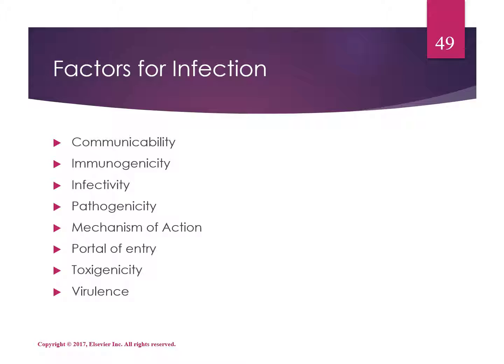Communicability is the ability to spread from one individual to others and cause disease. Immunogenicity is the ability of pathogens to induce an immune response. Infectivity is the ability of the pathogen to invade and multiply in the host. Pathogenicity is the ability of an agent to produce disease. Mechanism of action is how the microorganism changes the tissue. Portal of entry is the route by which the pathogenic microorganism infects the host. Toxigenicity is the ability to produce soluble toxins or endotoxin, factors that greatly influence the pathogen's degree of virulence. Virulence is the capacity of the pathogen to cause severe disease.